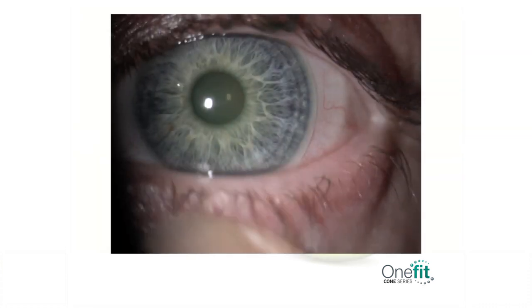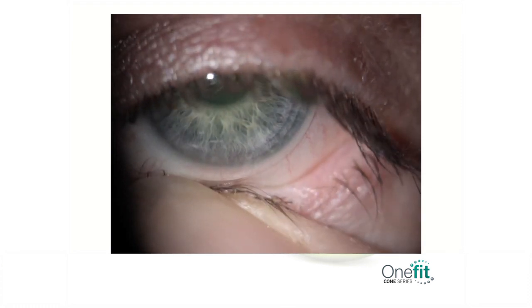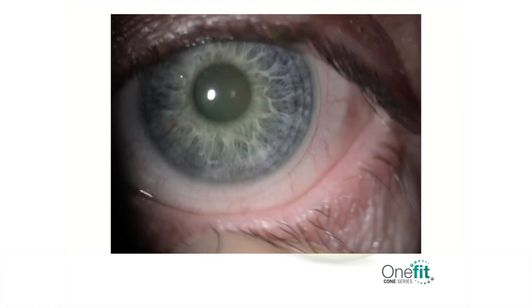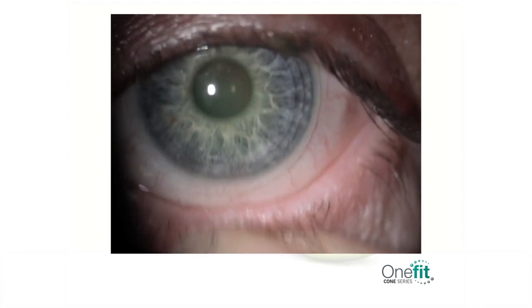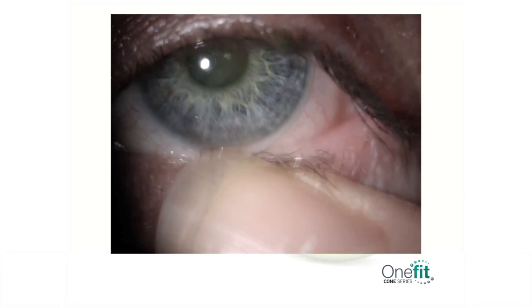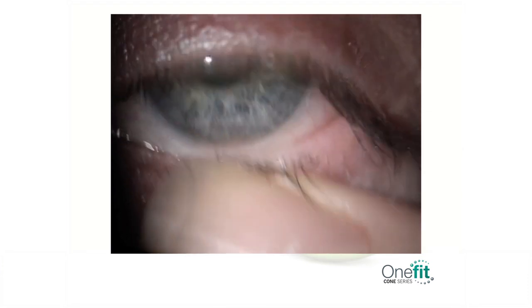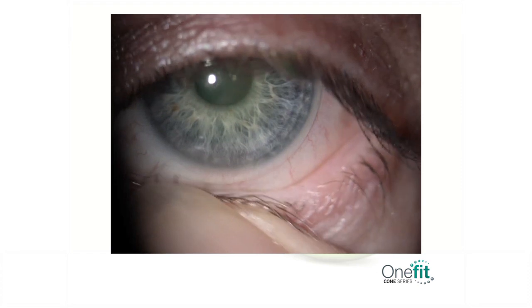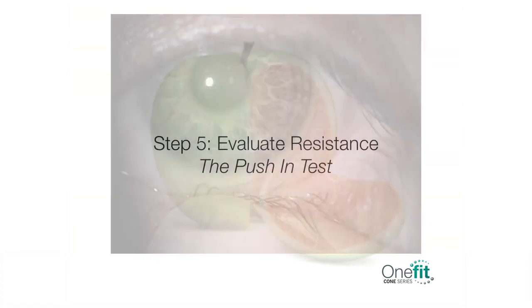A simple test to demonstrate good conjunctival alignment is to apply gentle pressure on the conjunctiva and observe how easy it is to create a gap with the back surface of the lens. Be careful not to apply too much pressure on the conjunctiva or it may cause air to seep under the lens. Release the pressure and watch the conjunctiva realign itself with the back surface of the lens.